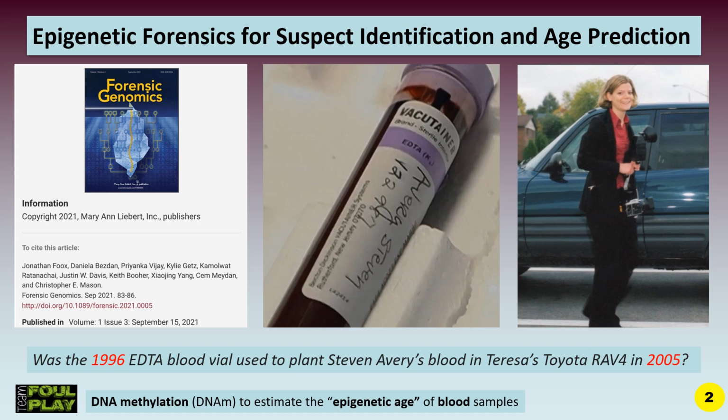So could DNA methylation be used to determine the age of the 1996 blood vial? So what is its epigenetic age? And does it actually match the epigenetic age of the blood samples that were recovered from Teresa's Toyota RAV4 in 2005 by Cherie Cohen, who was the DNA laboratory tech who was in charge of all the forensics? So this is a very novel and very interesting approach by Jonathan Fox and his team.